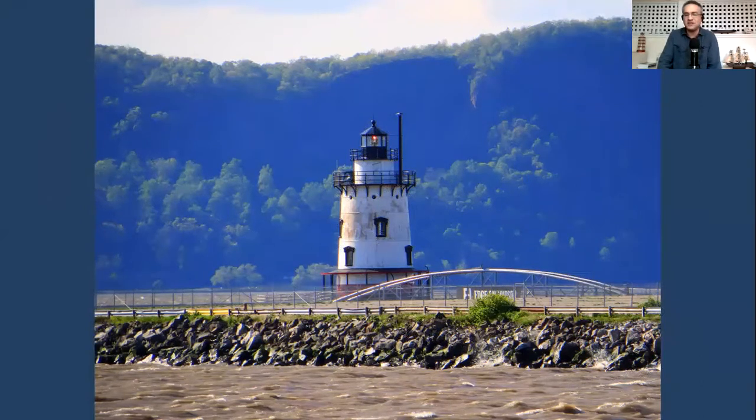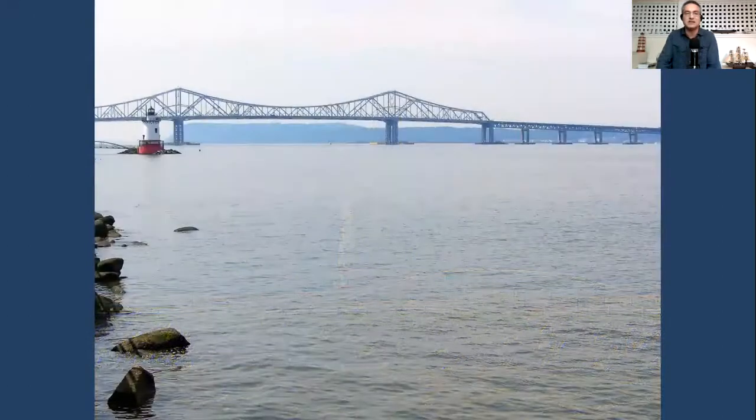Now, this lighthouse originally showed a flashing white light. You could see it up to 14 miles away. In the early 1900s, it was converted to a flashing red light, and then in 1961, Coast Guard closed it down. They replaced the lighthouse with navigational beacons on the Tappan Zee Bridge, which had opened in 1955.